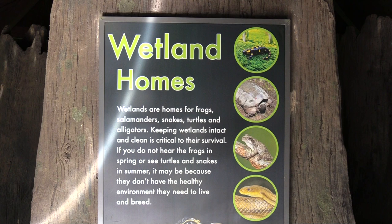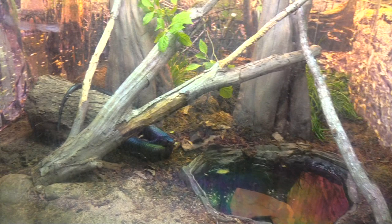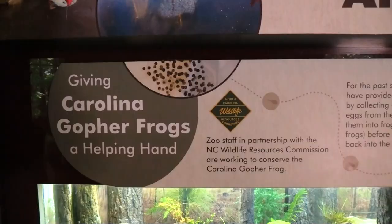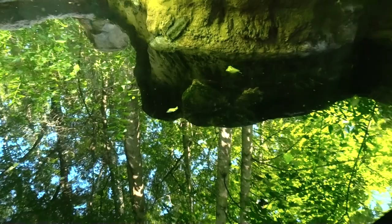Wetland homes. Got an eastern indigo snake. Very nice. The Carolina gopher frogs. Cute little froggy. Alligator snapping turtle. This guy's actually on the side with his head sticking up. Here's the body. Very brackish water, so it's a little difficult to see him, but luckily he's close enough.